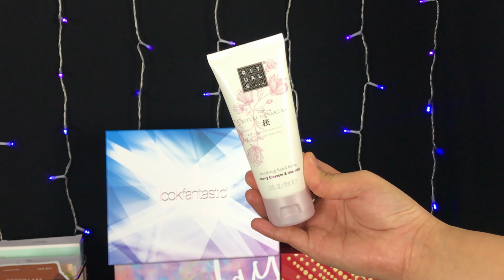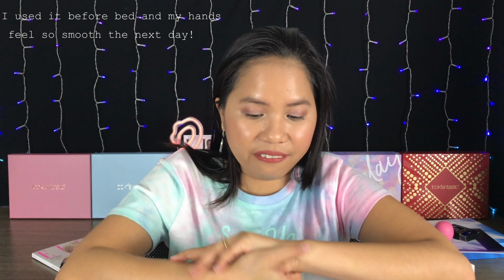I really love lip balms, but I use my Lucas Papaw. Oh, here it is. I use my Lucas Papaw as lip balm, but it wouldn't hurt to have this one in my collection. Next one, we have the Ritual of Sakura Soothing Hand Balm. This is in fragrance of cherry blossom and rice milk. It's just like a lotion. It's thick. Ooh, I love that. Cherry and rice milk. Pretty thick, guys, but I really can feel that it's really moisturizing on the hand.